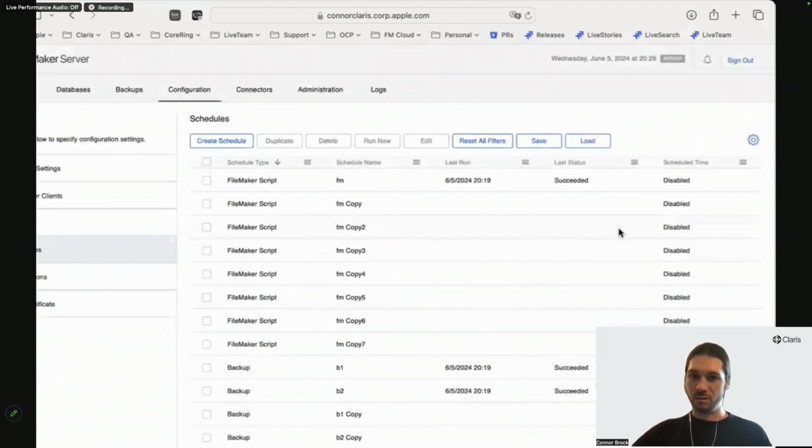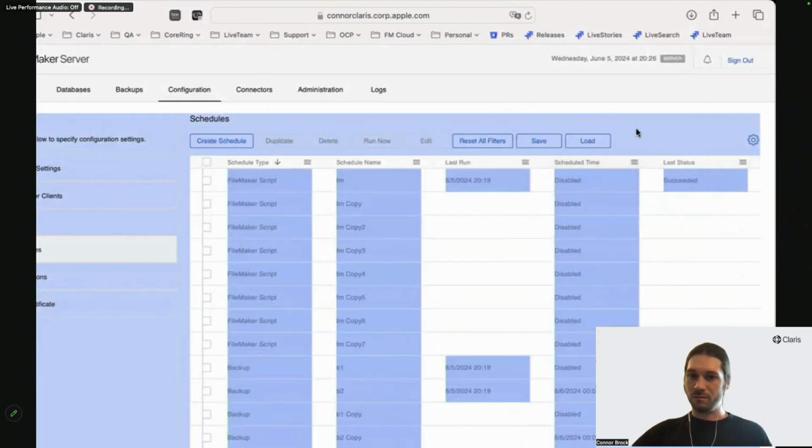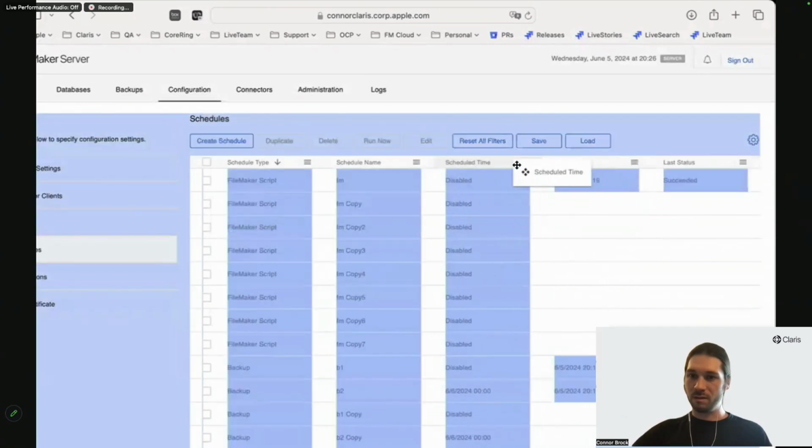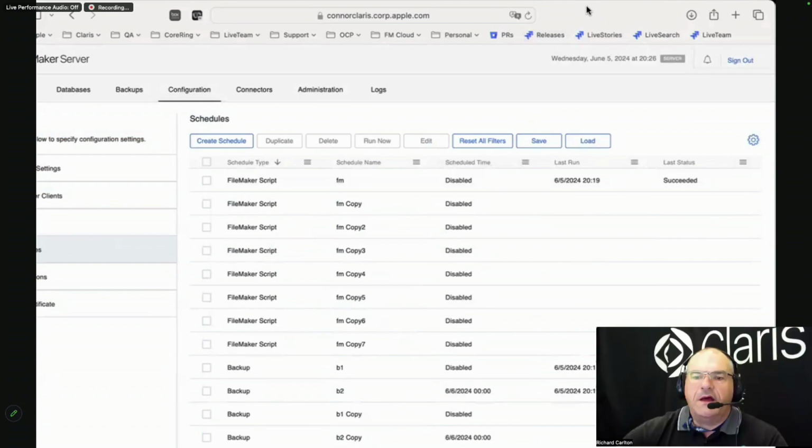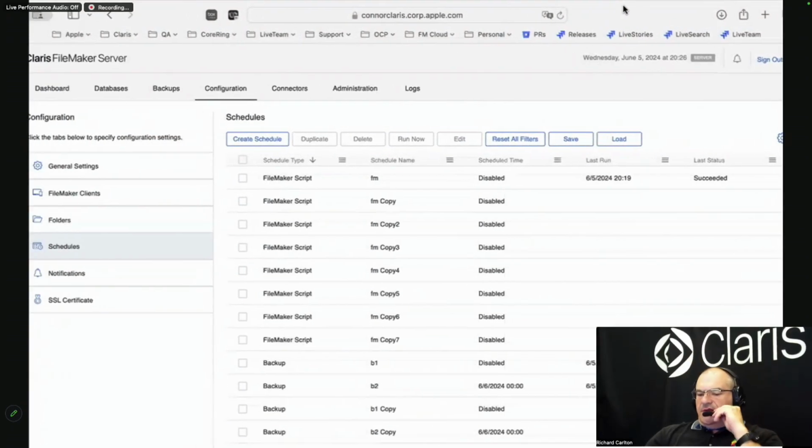And so this is customizable. You can also rearrange the schedule order, even though there's a little bit of a highlighting thing that happens, and all of this is cached in your session, in the browser. So if I leave and come back, it will remember my customizations. So that's very nice.